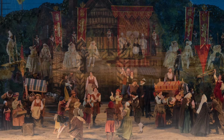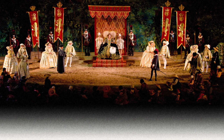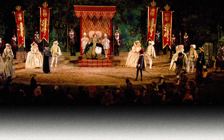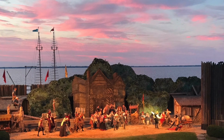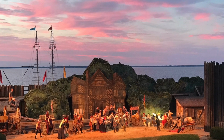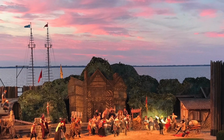The Lost Colony follows the story of Virginia Dare, the first English child born in America, who mysteriously vanished, along with the rest of her colony, some 450 years ago. The production is filled with music, dance, laughter, and romance, and it all makes for an evening you won't soon forget.